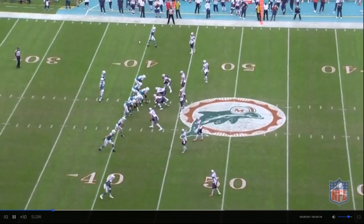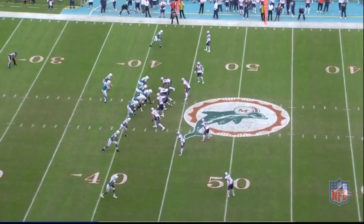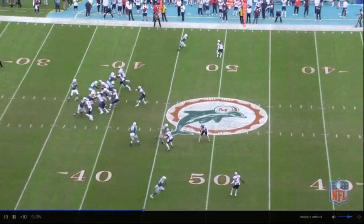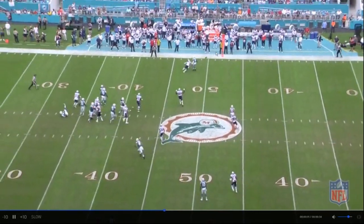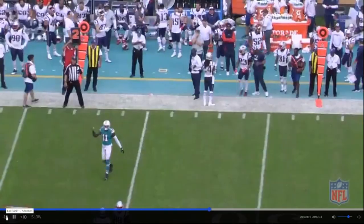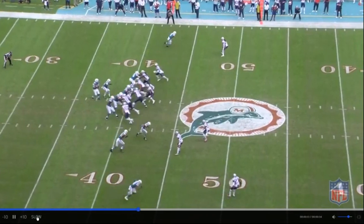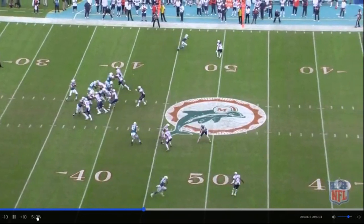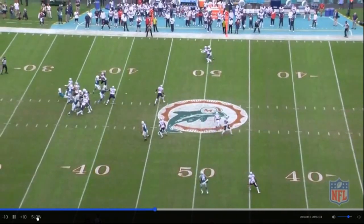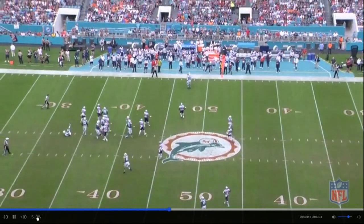All right, so Gilmore is the top of the screen. Again, no safety help over the top. This time he's playing off coverage, probably respects the speed of this receiver a little more. And that could have been a pick six. And you just see the patience. Not even backpedaling, just trusting his own athleticism, trusting his eyes, planting and driving on the ball.